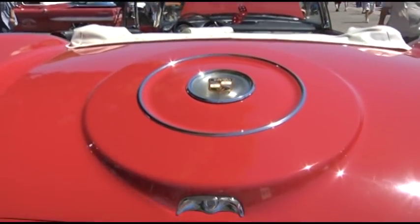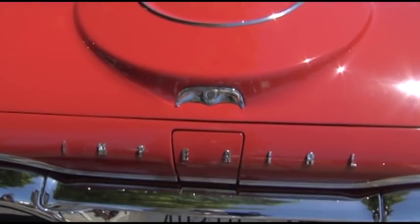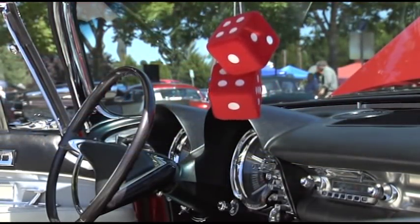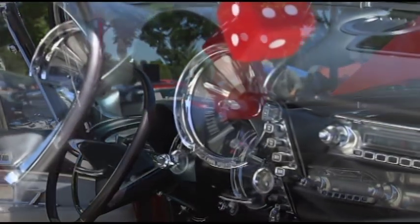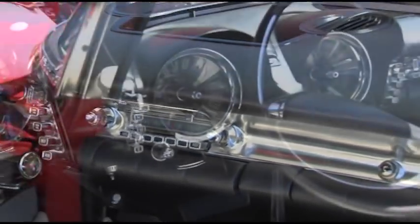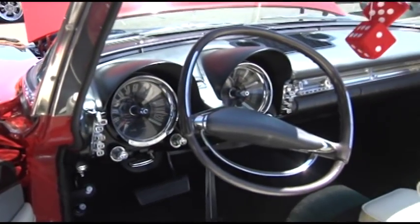There are lots of 59 Cadillacs out there, a lot of 60 Cadillacs. People think of those when they think of class and quality and big fins. I don't remember there being a lot of these out there. 600 and some of the convertible, but more of the hard tops. Right. But even back then they were rare, weren't they?